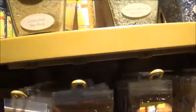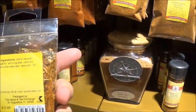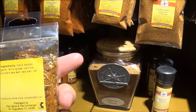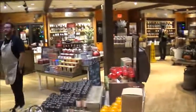It's okay. I wonder if they have thyme in that. Let's see. Black pepper, garlic, lemongrass, paprika, smoked sea salt. Oh, dill. That's why I smelled dill. Not too bad. But that's the spice section. Now let's look at the tea section here.